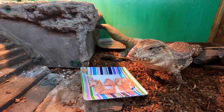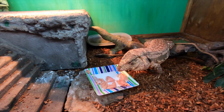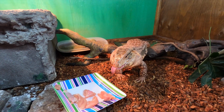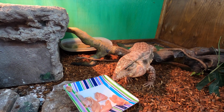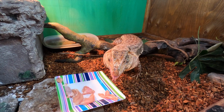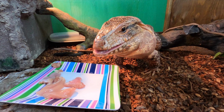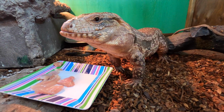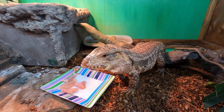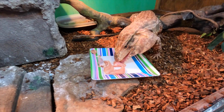Now this was 2 chicken thighs that I cut up into strips. It just allows him to eat them easier. I'm pretty sure he could eat an entire chicken thigh by himself, but just making it easier for him. Bite-sized pieces is always better. Right down the hatch. I love how he licks his lips. You can see him working it down. If you play with this food, he becomes almost interested in it again.